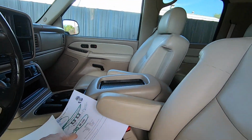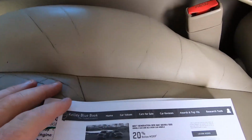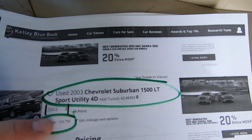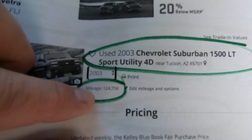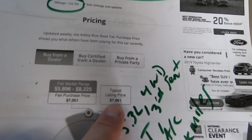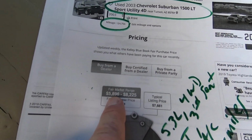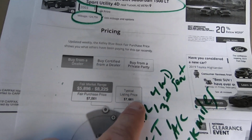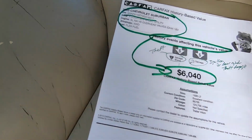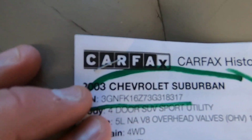All right, let me show you some of the paperwork that we have here. Here's the Kelley Blue Book on a 03 Suburban LT with 124,750 miles. Suggested typical listing price would be $7,661 with a range of basically $5,900 to $8,300. God, that seems like nothing for this car. The title hurts a little bit, but where are you gonna get this thing anywhere else?